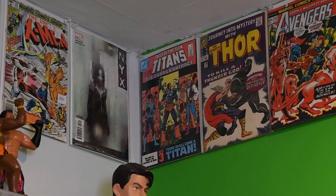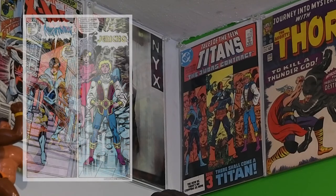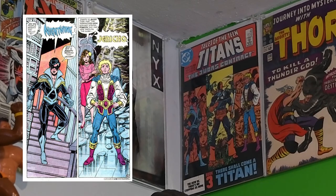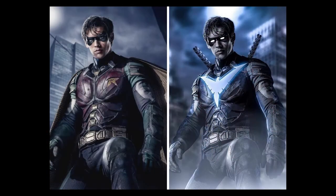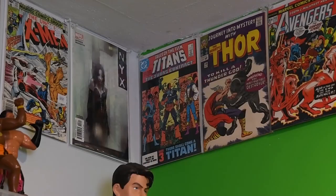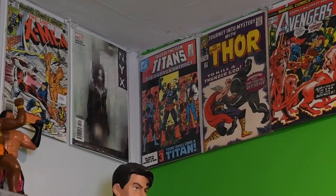Titans and the NYX. Titans is the first appearance of Nightwing. For people watching Titans on Netflix, you'll know in season 2, you see Robin become Nightwing. Nightwing's a really cool character. I don't think he really gets, he doesn't have a bad rap, but he doesn't get the glory, like he doesn't get as much, what's the word I'm looking for? Doesn't get the accolades that he deserves.